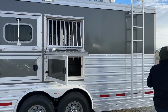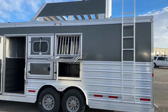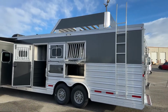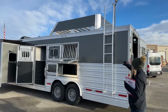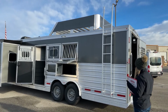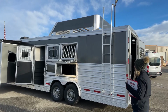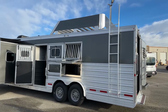Right back here, you have access to your hay rack with this ladder. This ladder is set off the trailer a little bit, just makes it easier. You can get your foot all the way on that ladder and crawl right up. It's not so close that you feel like you're tiptoeing up it. That 8-foot sheeted hay rack is going to hold a lot of hay. You can throw wheelbarrows or anything else like that up there as well. Just another place for storage.